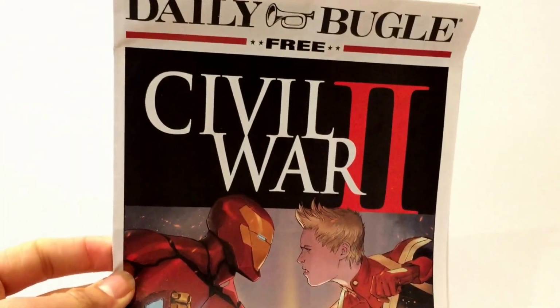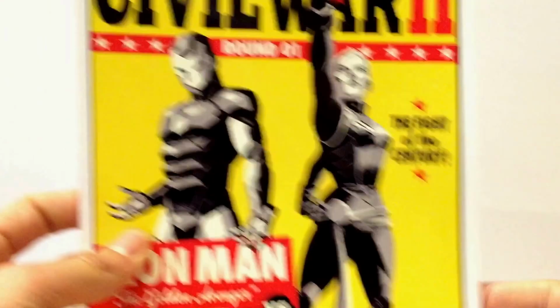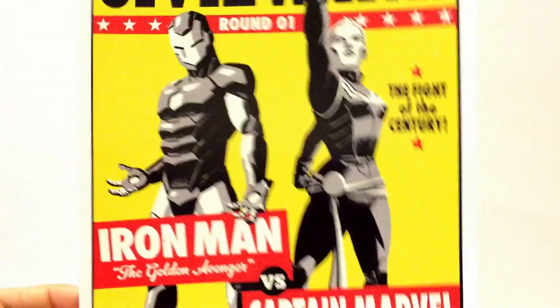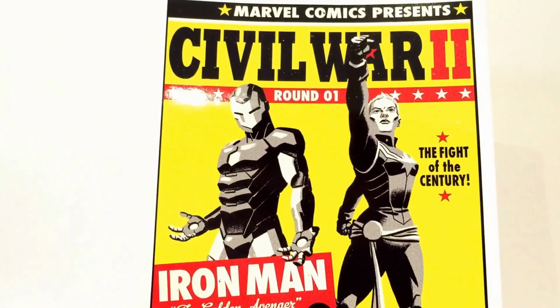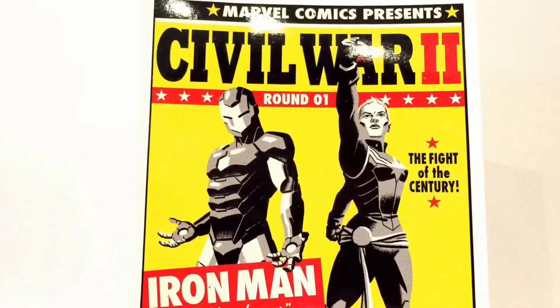Okay, we'll start with Marvel first. So I got this copy of the Daily Bugle, which is kind of cool. I'm not sure what it is, to be honest. It is a giant newspaper. I guess that's kind of cool. So that's that. Obviously, Civil War 2 is in the process of going on at the moment. So with that, I've got the alternate cover. That looks fantastic, actually. That's a really cool pinboard. I rate that. Love the cover with Iron Man there. Captain Marvel. The fight of the century. We shall see. Very excited.